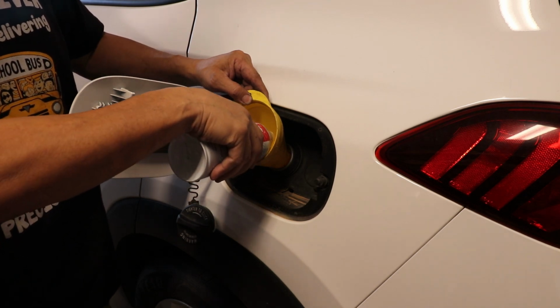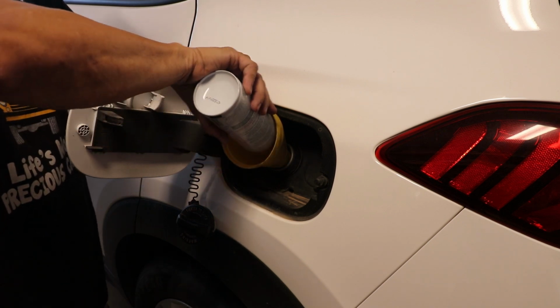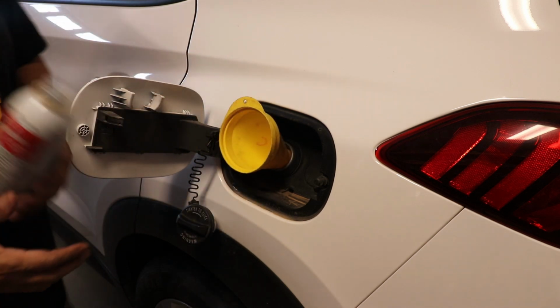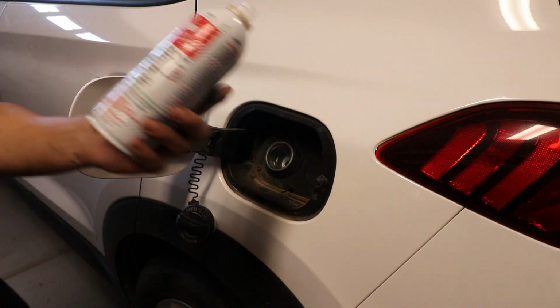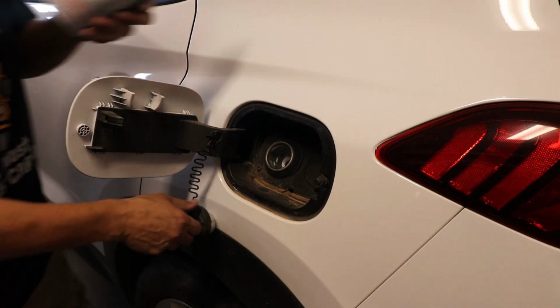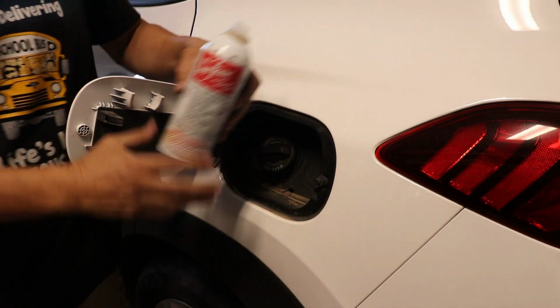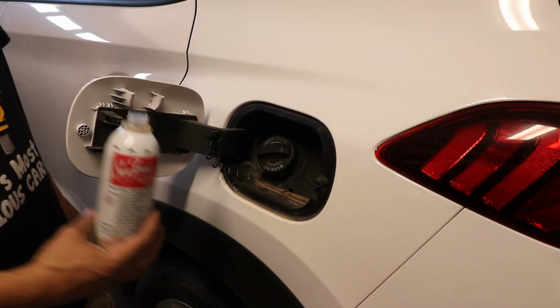Now, just so you know, I don't have a full 16 gallons of fuel in my car. I have about a half a tank. So I'm actually increasing the concentration of this product to work even better with less fuel. So it's a little more concentrated, which isn't a bad thing. This will not hurt your engine, guys. So if you only have a half a tank and you don't have 16 gallons, that's okay, throw it in. If you have a full tank, throw it in.